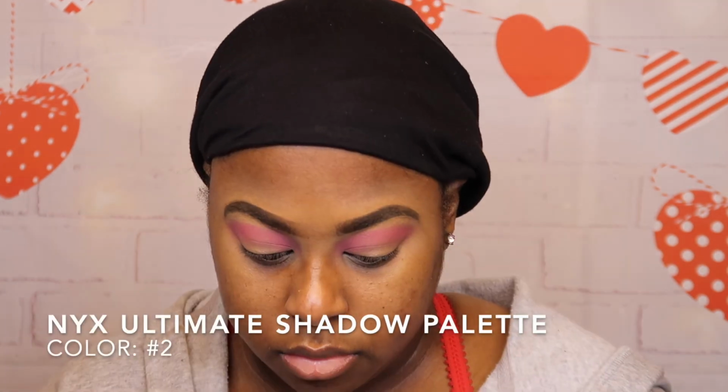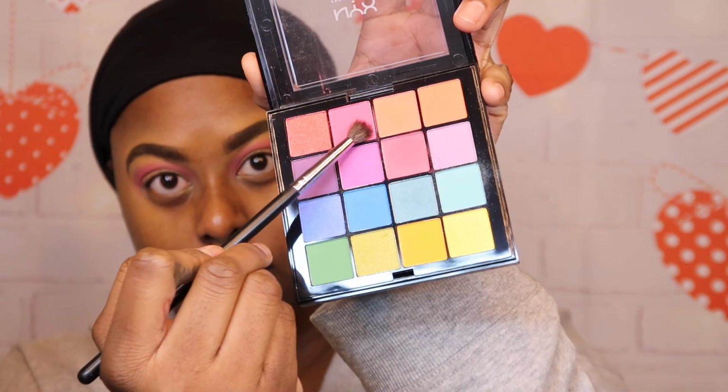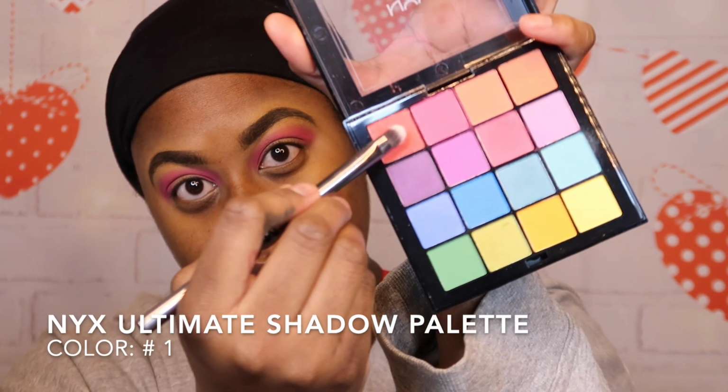Now we're going to go back into our color palette and use color number 2 to really enhance the color in our crease. This color is a little bit brighter, so it should really bring out the color in our crease. Now that we've finished both of our creases, we're going to pop color number 1 on our lid. This color is like a red, pink, but it has like a hint of sparkle in it. So it's subtle, but it's really pretty on the eye.